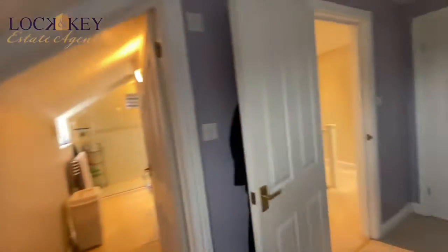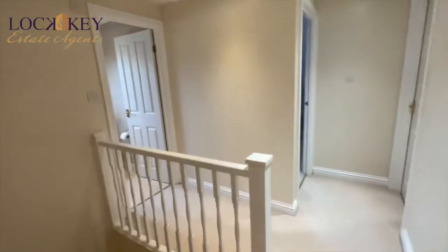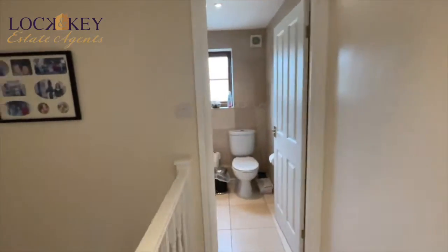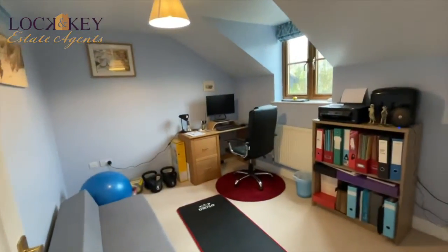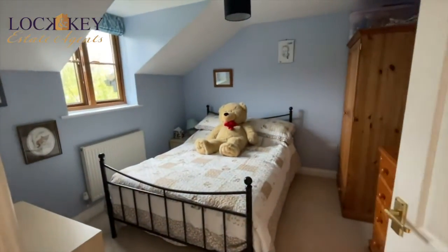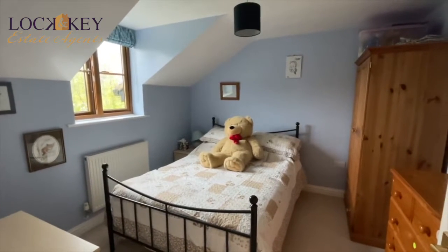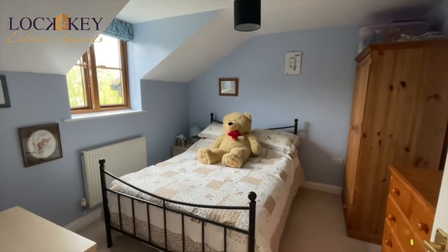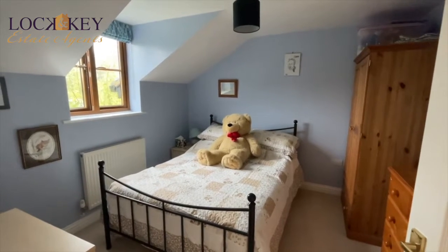Come back through again. This is where the landing just splits. So of course you've got your bathroom, which I'm just going to show you. So bathroom in there, bedroom 3 in there, which is their office, and then it just finishes off with the teddy bear, and that's bedroom 2. So look guys, I hope you've enjoyed the tour so far. I'm just going to pop that camera outside just to show you that rear garden, shed and side drive as well.